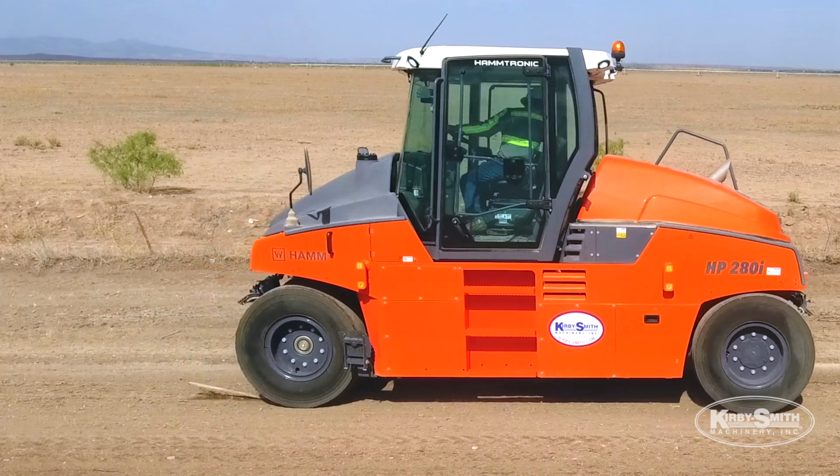Been very pleased with the HAMM Roller, very reliable, haven't had any issues with it. The guys seem to enjoy driving it. Ergonomic, it's very open and there's a lot of space for the driver to move, and his visibility is very high, so we're very pleased with the HAMM.